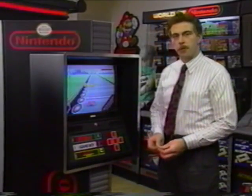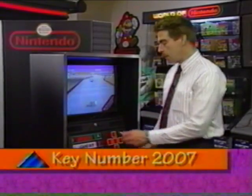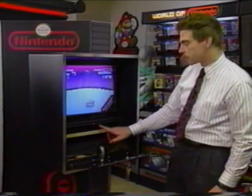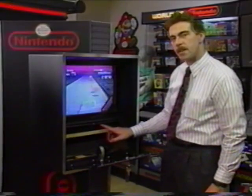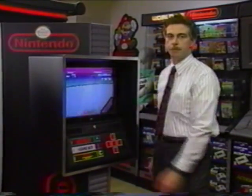To change the volume control, once again, select key number 2007, place this into the lock on the door, turn and open the door. Your volume controls are mounted on the bottom of the television inside. Select your volume increase or volume decrease until you have a desired volume setting. Close and lock the door again.